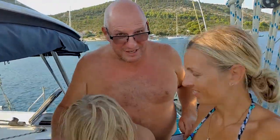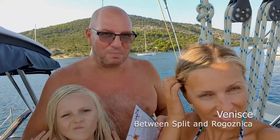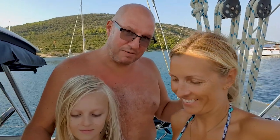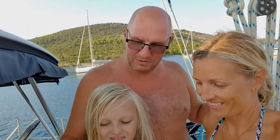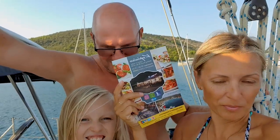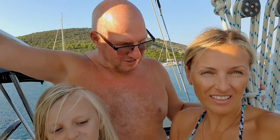Well, we just arrived in Venice and had thrown a few pork chops onto the grill, and a guy comes over and says, "Hey, we've got a free water taxi service over to the restaurant," which is cool. So have the number, have the menu. They came with a big dinghy so we all could fit in.